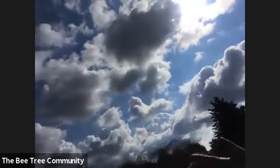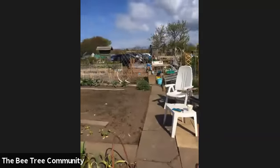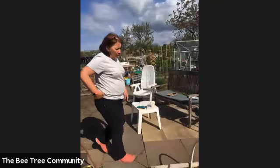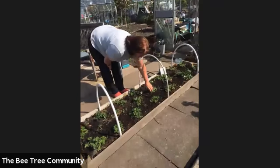Those holes are big enough to let the bees through. So I've got a load of that netting on a roll. Deborah, are you putting your strawberries outside? Yeah. Okay. Once they've all flowered, we're going to start netting them.